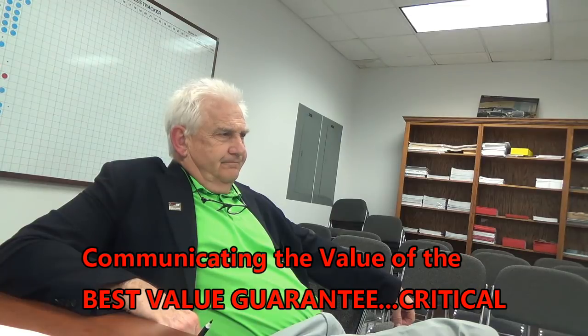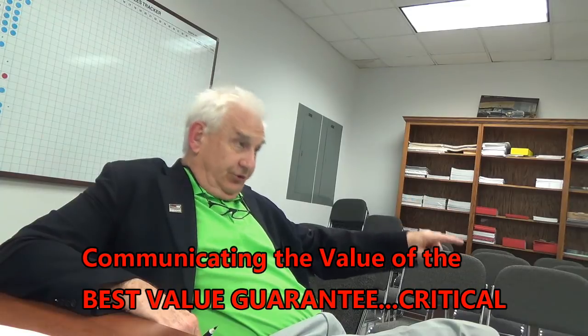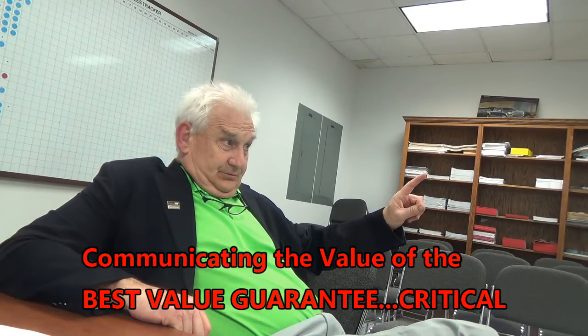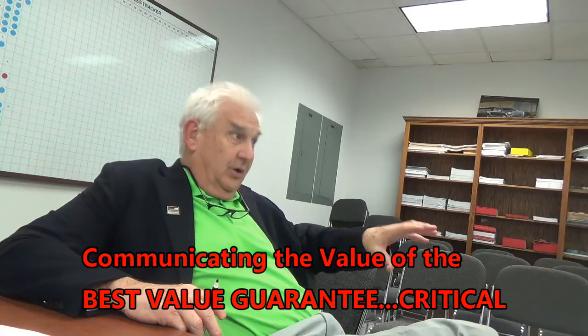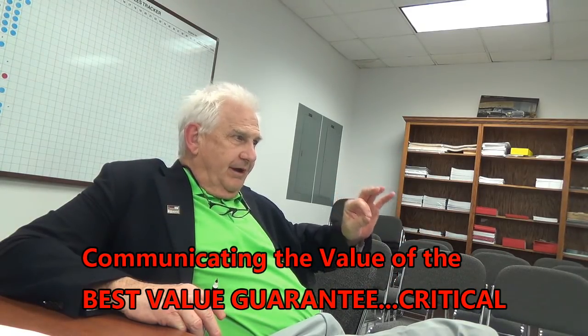Best value guarantee. If you found the same car, similar. There's no such thing as the same used car. If you find a similar car in the marketplace for $1,000 cheaper, then we'll simply cut you a check back for those monies. The year, make, model, trim level, and miles have got to be in the ballpark, but most importantly, you have to say, with the same benefits.